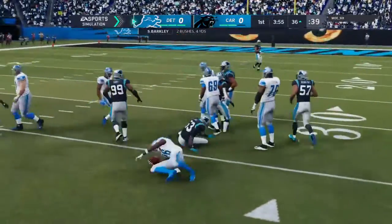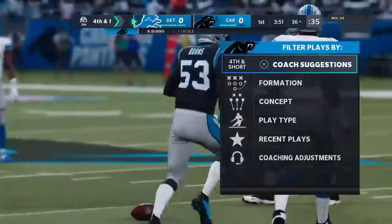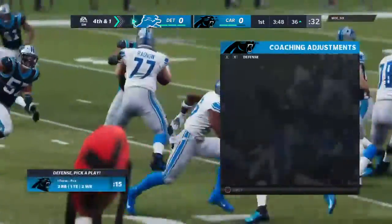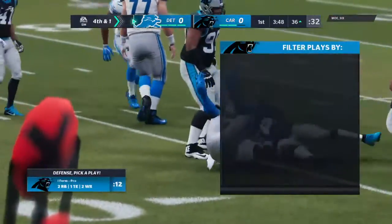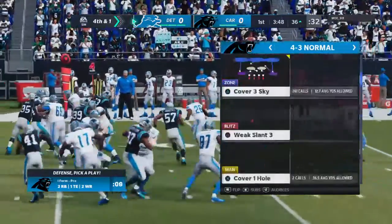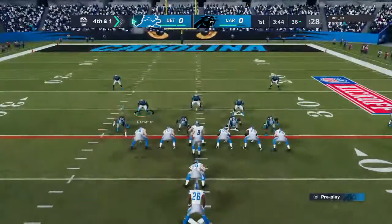And Barkley did not get there. Call it no gain that time, and they're going to be left looking up at a 4th and 1. Remember, that was less than a yard. That was not a full yard. That defense, they were having none of it. Yeah, the surge the offensive line was seeking actually occurred on the other side of the ball. They reestablished the line of scrimmage and stuffed them.